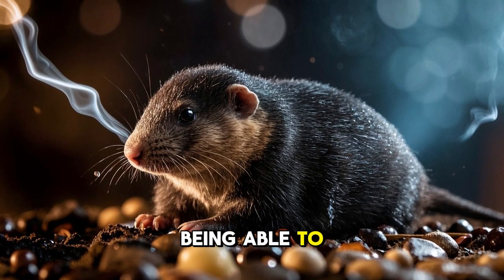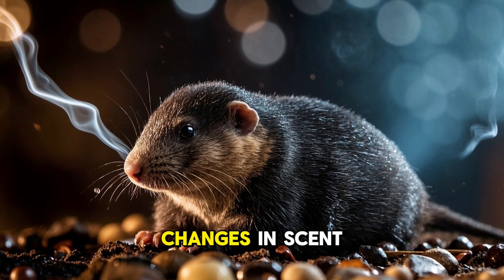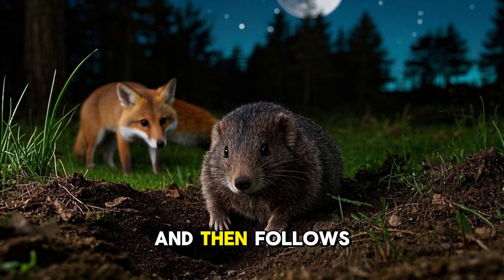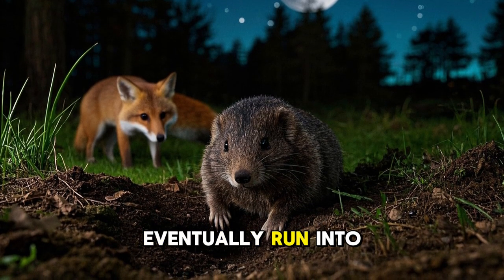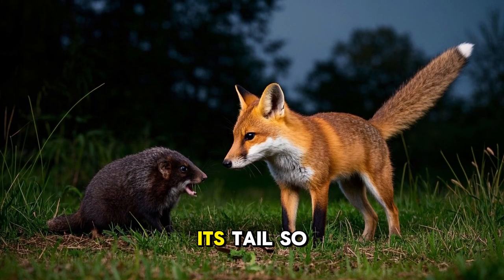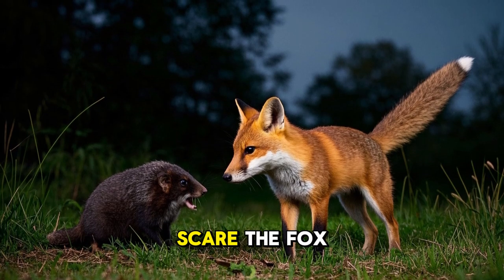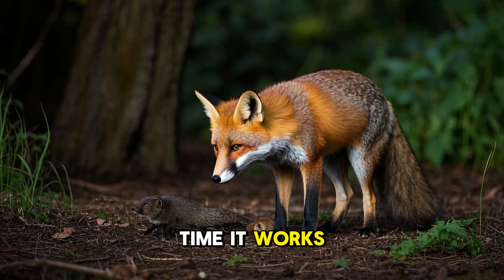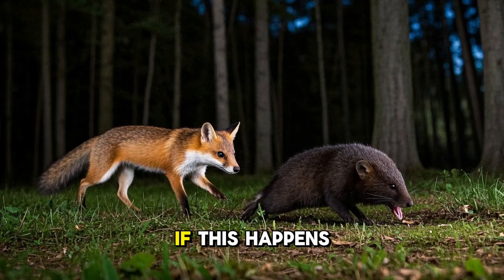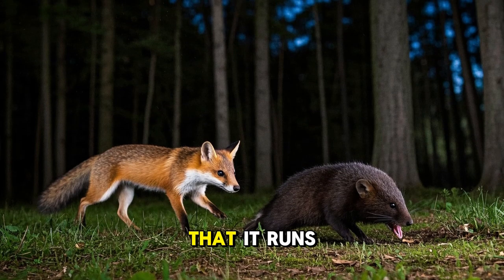In addition to being able to smell many different scents, moles can also pick up on the subtlest of changes in scent. For example, if a fox happens to sniff a mole's burrow and then follows it, the mole will eventually run into the fox and realize that it's being followed. It will then stop and raise its tail so that the fox can smell that the mole has seen it, hoping it will scare the fox away. Most of the time it works, but sometimes the fox decides that a tasty meal is worth the risk. If this happens, the mole will charge at the fox, which often startles the fox enough that it runs off.